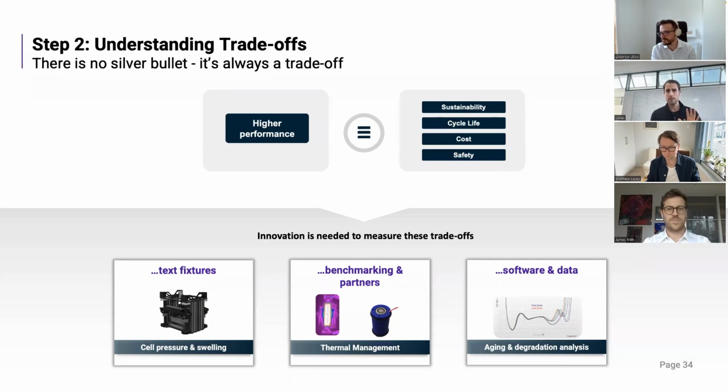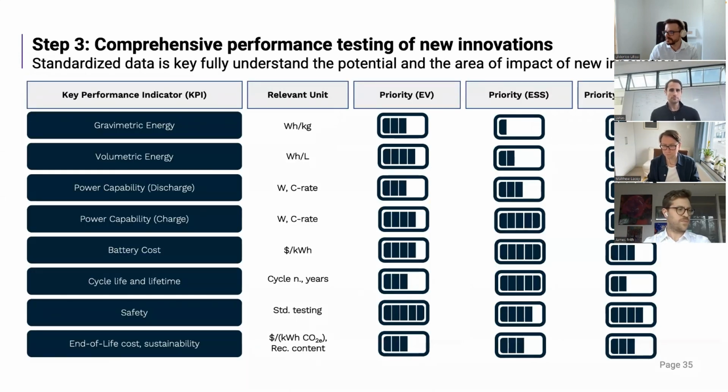And what is important here, especially when we move to these more hype technologies like silicon-rich or solid-state batteries, is that there is a need for new ways to measure these kinds of things, especially when you think about high silicon content anodes. You need to understand the swelling. There is a lot of volume expansion in there. You need to think about new ways to mitigate the heat dissipation, for example, and you need to look at software and data to understand the measured data better, to maybe come up with new ways to understand aging and degradation mechanisms, to really fully unravel or have a clear view on these trade-offs and not just blindly follow the marketing messages here.